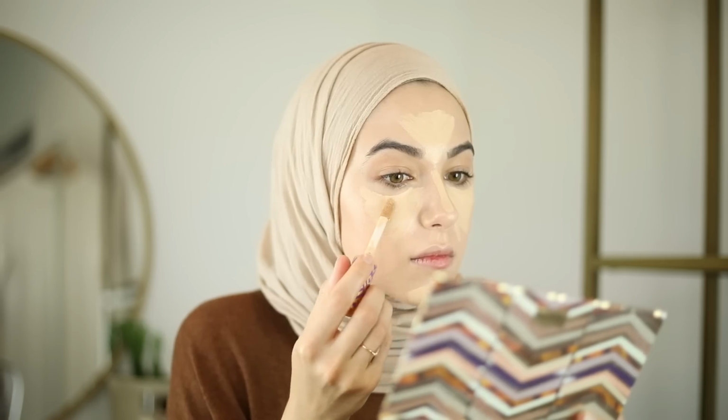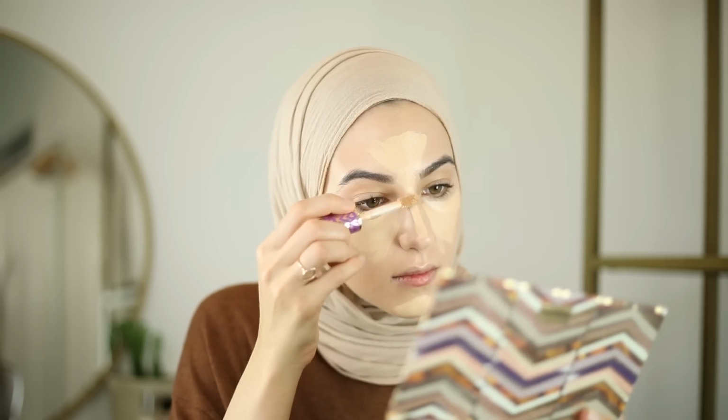Next, I'm going in with the Tarte Shape Tape Concealer. Since this concealer is super full coverage and it is really thick, I don't use this on a daily basis. I just use this concealer whenever I want my skin to look super perfect and flawless. I just use whatever excess is on my beauty blender to cover up my eyelids so that I don't have too much product on my eyelids to prevent too much creasing.